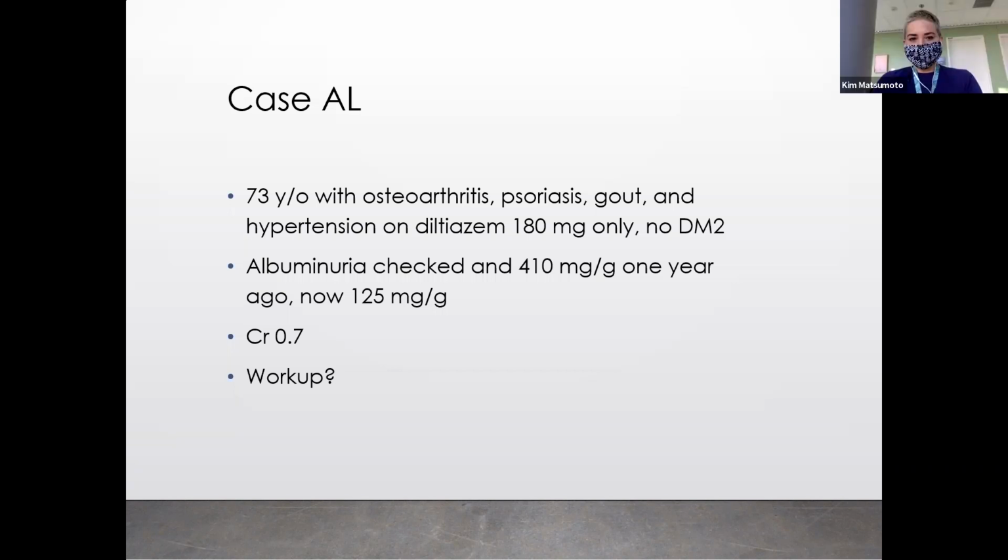I wonder if like he had been started on lisinopril or something in the meantime. Yeah, so you're like, why did it regress? And that's a good question. So was there something that we did that actually caused his albuminuria to regress? I gotta say that I'm glad that it went from 410 to 125 and not the other way, because then I would have to think a lot harder.